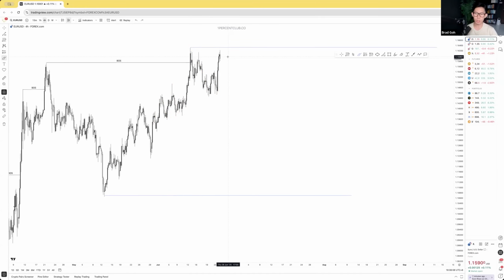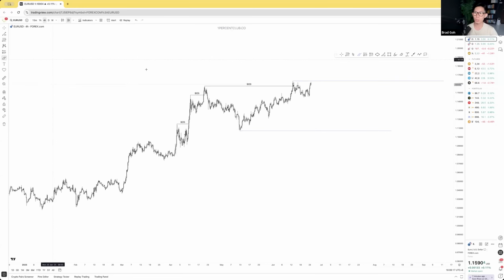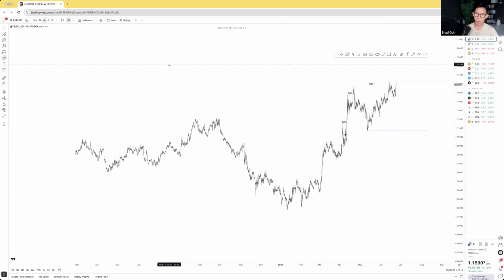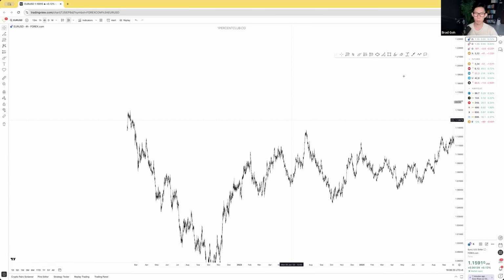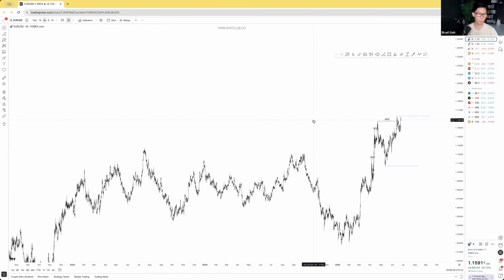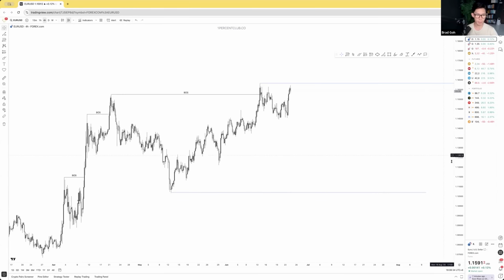So it's a very tricky situation to be in, right? Because you don't really want to enter for a buy here, because if you enter for a buy right here, your stop loss must be below these lows, and then your take profit depends on where the next supply is, right? But I can only imagine that it shouldn't be too far up. Yeah, it's somewhere around here.